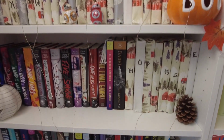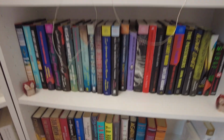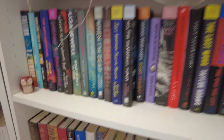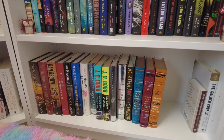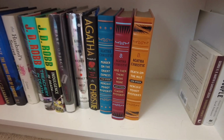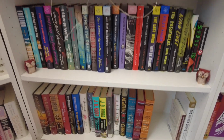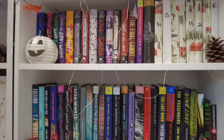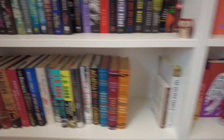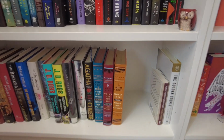My next 2 shelves are thrillers that I have mostly read. The last ones are older thrillers, which I have to get to, and my Agatha Christie collection, again, which I want to expand on next year. So next year I'm kind of planning to tone down the thriller books that I buy and expand this whole shelf into an Agatha Christie shelf, but we'll get there when we get there.